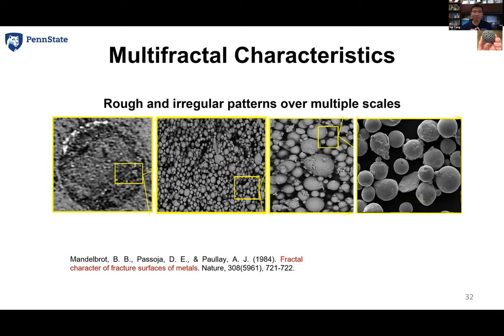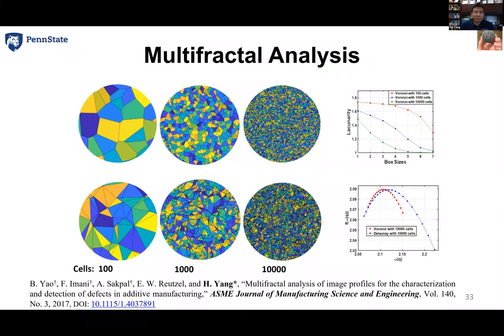Here we look at something called multifractal characteristics. In the next few slides, I'm going to introduce what multifractal analysis is. Multifractal analysis focuses on rough and irregular patterns over multiple scales. For example, if you have a powder bed and you zoom in, and zoom in again, it shows some kind of patterns and similarities. How do you quantify those? This is a complex systems approach, which is well known from Mandelbrot. Okay, and the fractal characteristic of fractal surfaces of metals. Fractals are actually everywhere. In this study, we divide each build layer into multiple scales. Then we look at what we call the Voronoi cells. Inside each scale, we look at what is inside this build, and then we zoom in again. Then we look at those characteristics and see how those patterns vary with respect to the scale.